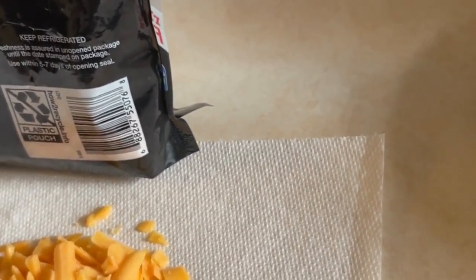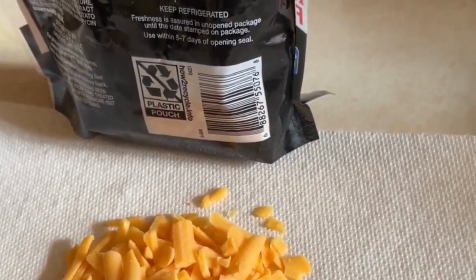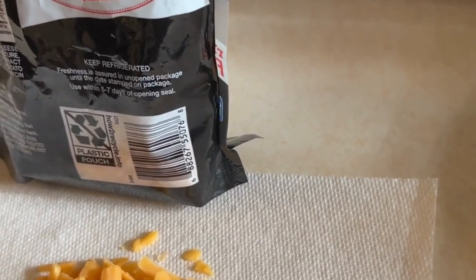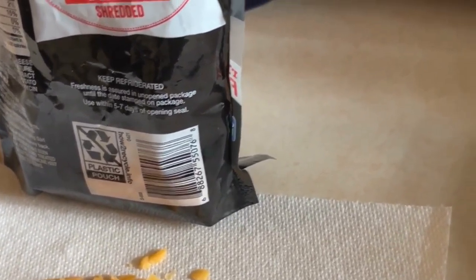Okay, what I'm going to do is put it on a medium pan. It should take maybe 1 to 2 minutes, but you'll see. All right.